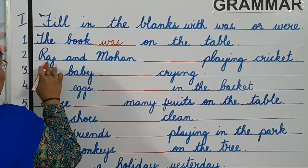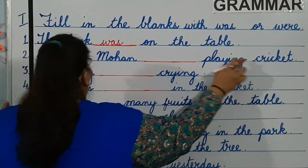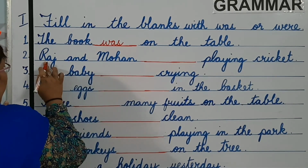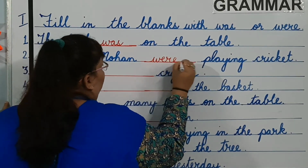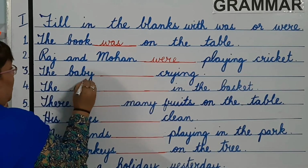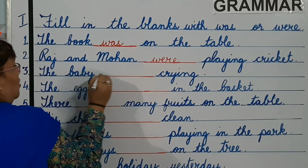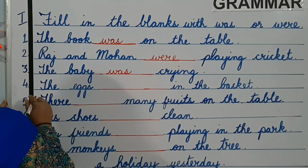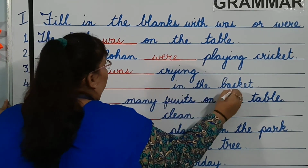Number 2. Raj and Mohan dash playing cricket. How many boys are here? 2. So what should we use? Were. Raj and Mohan were playing cricket. Number 3. The baby dash crying. What was the baby doing? The baby was crying.